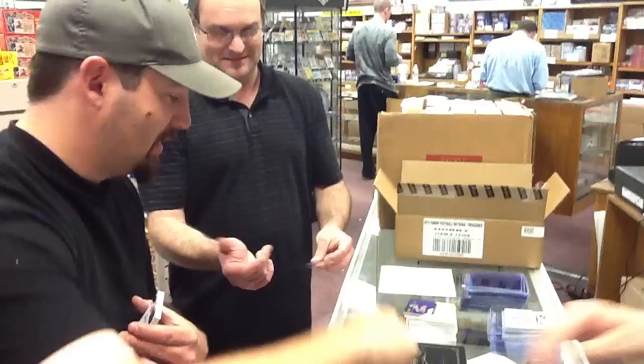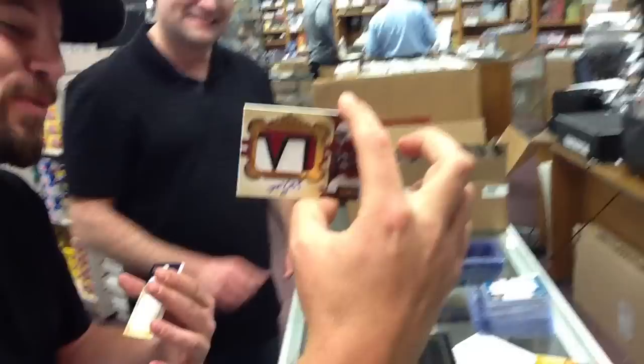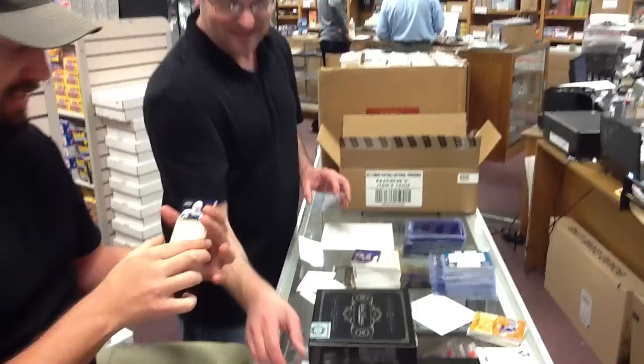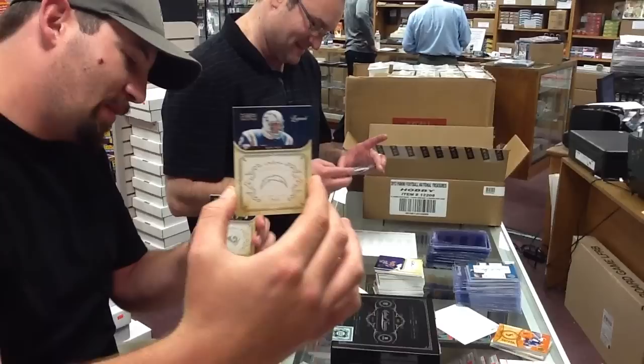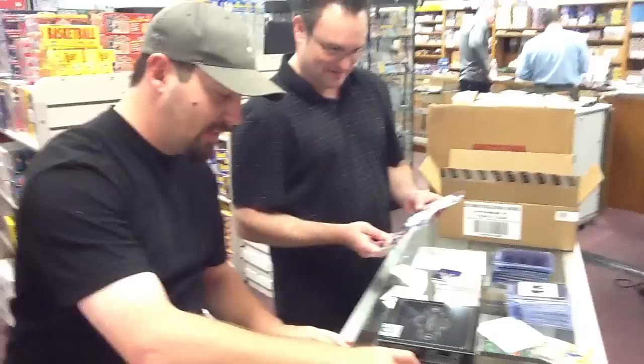Talk about a hot box. Followed by a Felix Jones autographed patch. Holy crap. This box is rocking right now. Followed by a Ryan Williams rookie patch autograph, numbered to 49. Wow. And then we've got Ron Mix, to 99, and then a Brandon Lloyd, 19 of 25. That was a pretty sick box. That was probably one of the best boxes I have opened. That's one of the better ones I've seen.